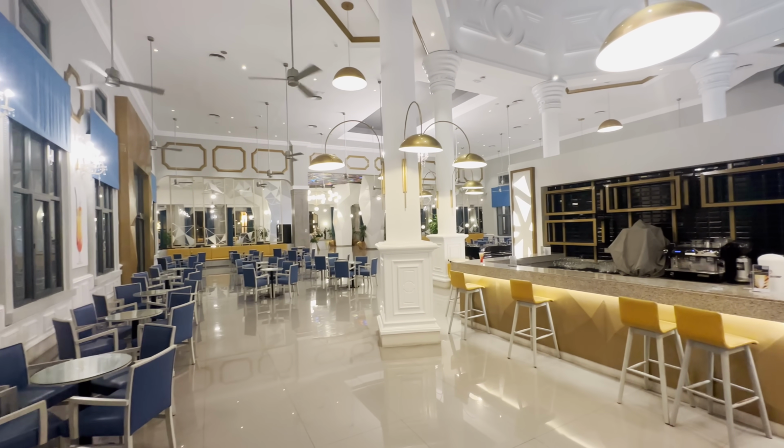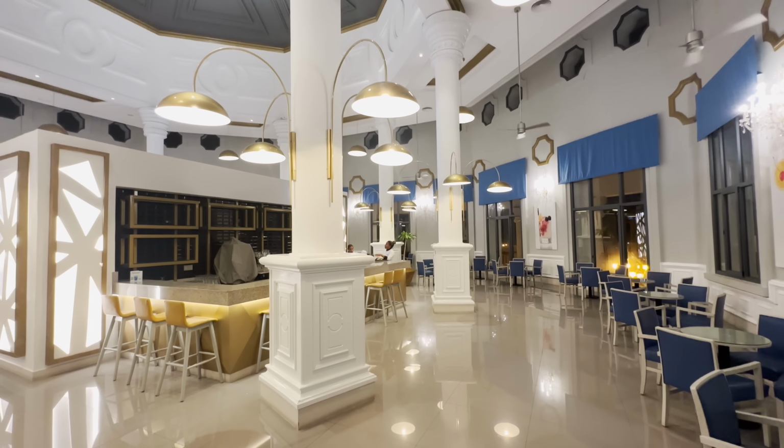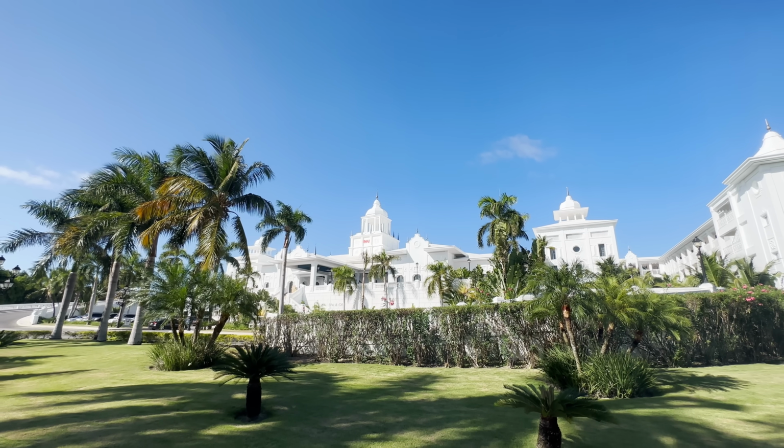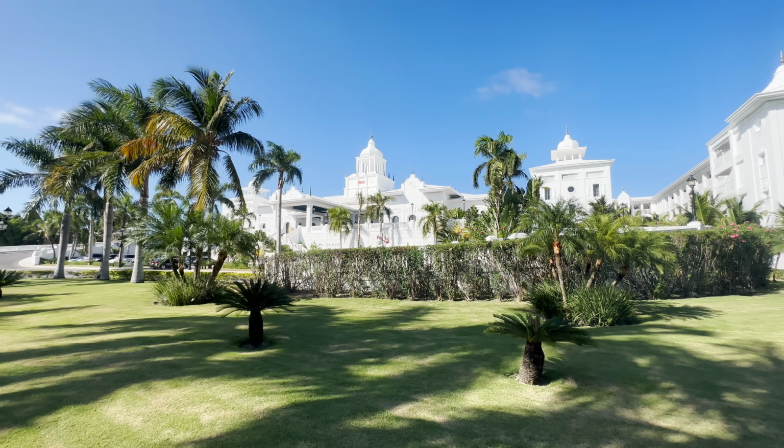And to put a punctuation point on that, it just didn't have as much life. It didn't have that RIU soul. It didn't have that RIU energy or vibe that you typically almost always get when you walk into a RIU property. It bears the name of the city. I thought it was the flagship. It is not. RIU Palace Punta Cana comes in at number 4.